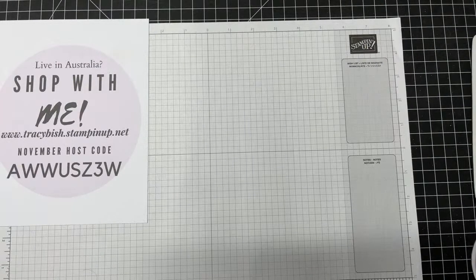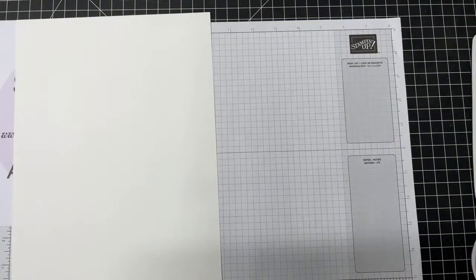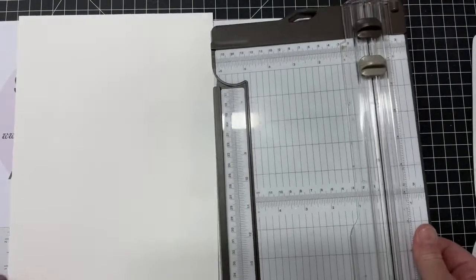So I'm starting off with a piece of thick basic white cardstock. So I have a full piece of A4. I'm actually going to cut that down in half.